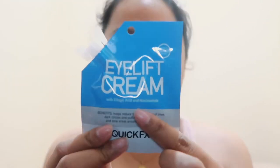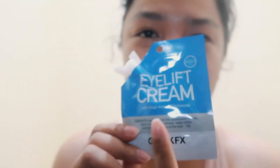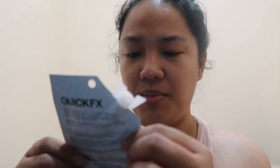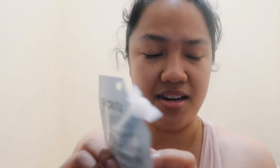And then after the serum, I put some eye cream. So I'm using this Quick Fix eye cream. It's the first time that I'm trying it. So far, it's so good. I mean, it has ellagic acid and niacinamide, so I think that is good.